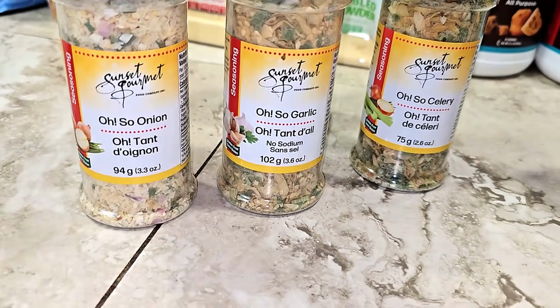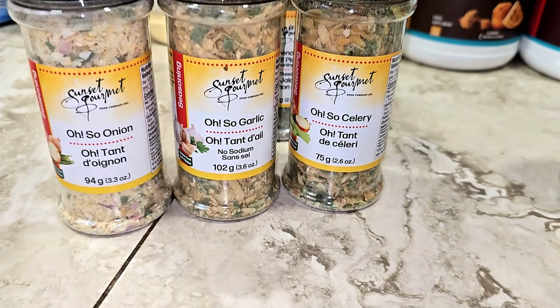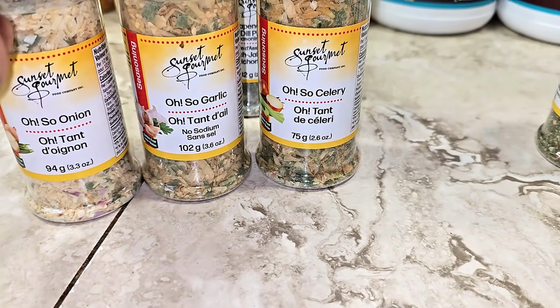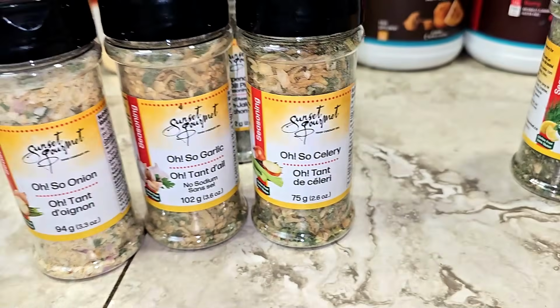So Oso onion, Oso garlic, and Oso celery. I thought those sounded really good. And the celery, I've had a lot of people ask if I'm going to do a cream of celery soup mix, like I've done cream of mushroom, cream of chicken. So I think this would be a really good ingredient to put in there.